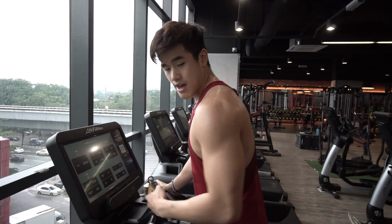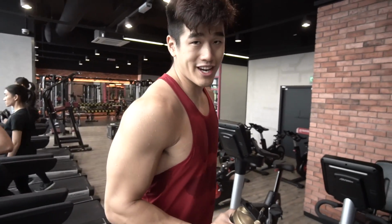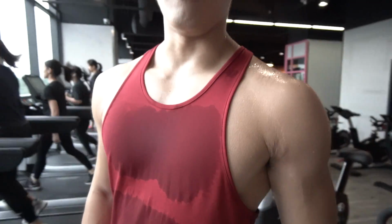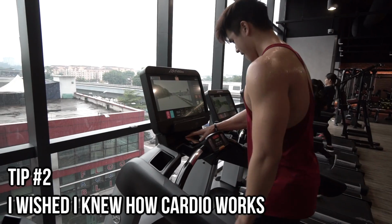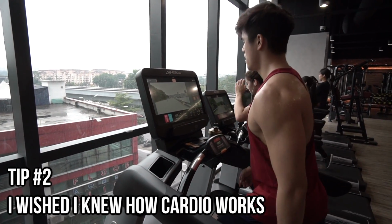Alright, 40-minute cardio done. I'm drizzled, man. I'm jumping to tip number 2, which is only doing cardio for fat loss. It's kind of a myth that I want to debunk. Personally, I look at cardio as a tool for burning more calories. Is it necessary though? Not really.